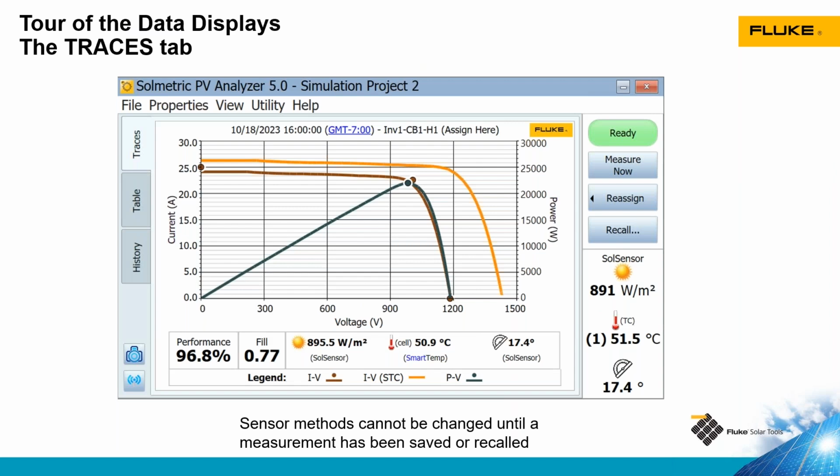The top right gives you your status and the buttons that you use to run the tool. The bottom right gives you the readings from the Sol sensor, which is the environmental sensor. So you're getting your irradiance, which is intensity of the sunlight. You're getting temperature and the tilt angle of the array, which should be equal to the tilt angle of the Sol sensor. That bottom section gives me data on the test that I just performed. So performance factor is simply my measured power divided by my expected power, expressed as a percentage there. And the closer I am to 100%, the better off my system is working.